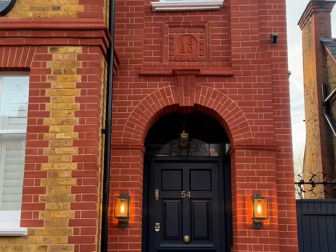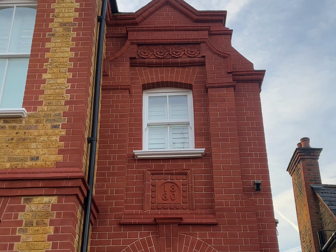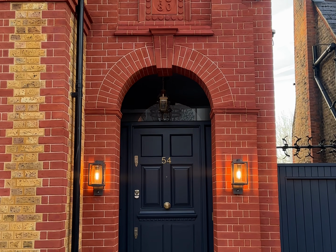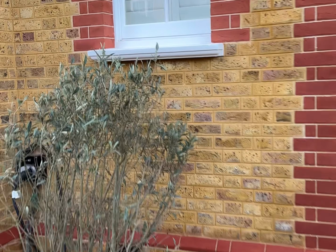All of the work above the front door has been rebuilt and replaced. All that pediment up there has been restored and replaced. All of the brickwork's been repointed in natural lime mortar in a penny roll finish. Let's give you a little close-up of how it all looks.